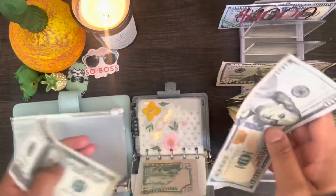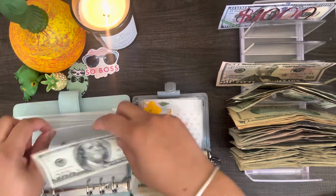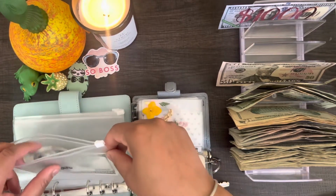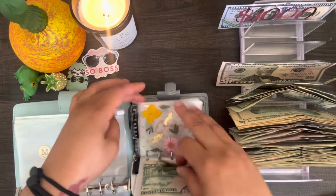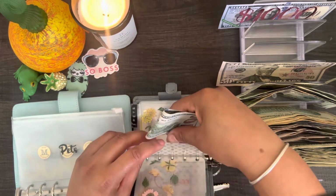I'm still going to raise it to $100, only because we are out and driving around. So I'd rather have more than less. So gas, I did change the order of my envelope.